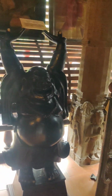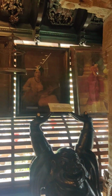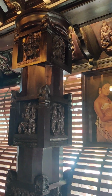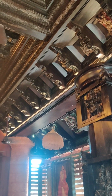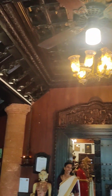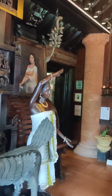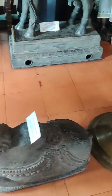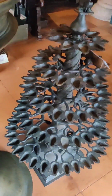At the entrance you can see a very big door made of wood with intricate brass designs, followed by a group of paintings of very old and traditional Kerala architecture. The entry ticket is 100 rupees per person, and they charge an additional 50 rupees for video or photos which we want to take inside the premises.